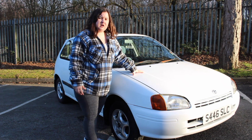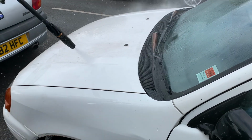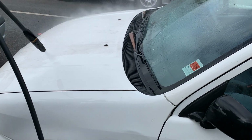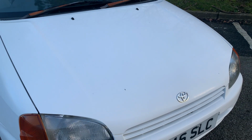Just talking about the front of the car, because as you might remember from the reveal video, this car was heavily blacked on the bonnet. It was just dust and black, but the bonnet has come up pretty well. Yes, I know this car will definitely benefit from a proper machine polish, but for now it was all about getting the grime off the car and seeing what the grime was hiding.